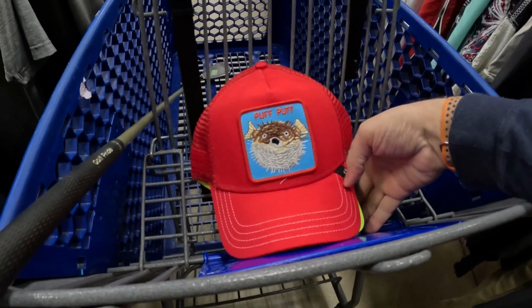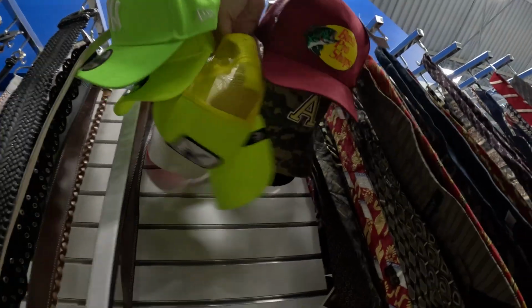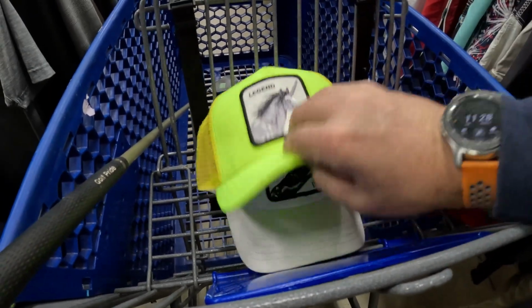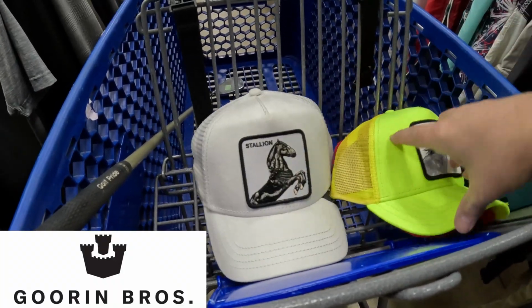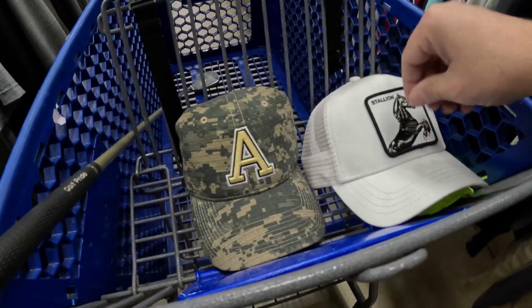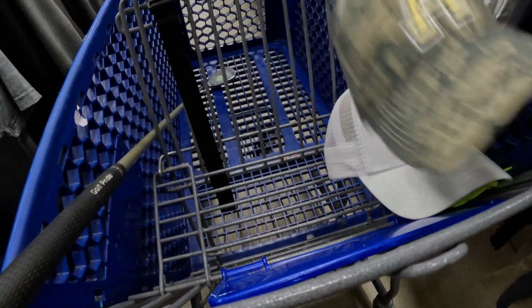I saw a guy putting out hats, and when he walked off, I went and grabbed a few. This one, and this one are all Gorin Brothers, which is a really good brand. They do special drops, and some of their hats can sell for some crazy money. I don't think these are anything crazy, but still like picking up for $1. And this brand new Army hat for $1 too, so pretty cool.